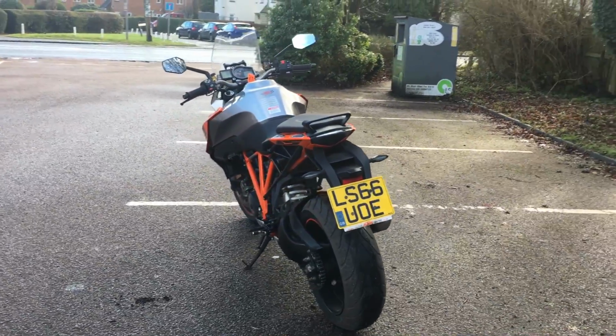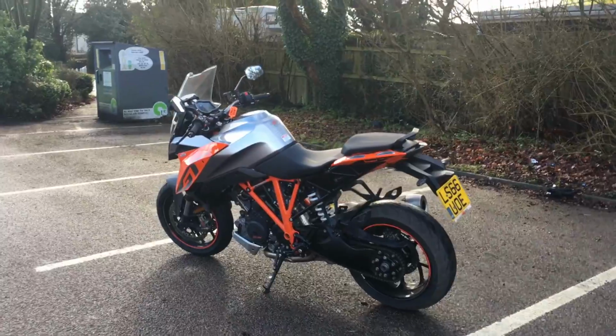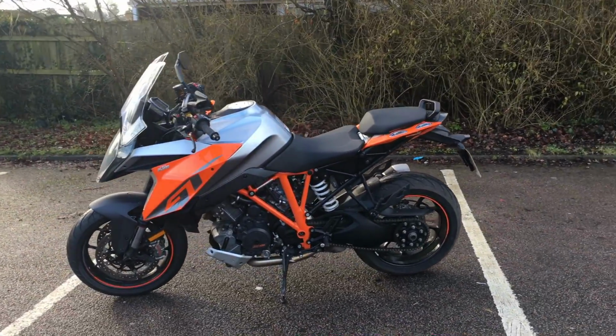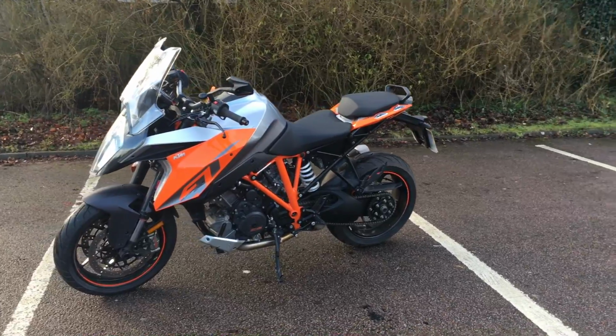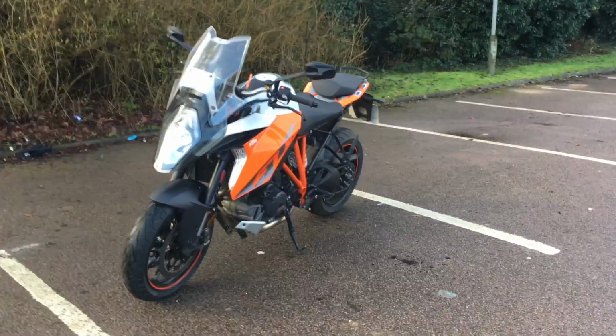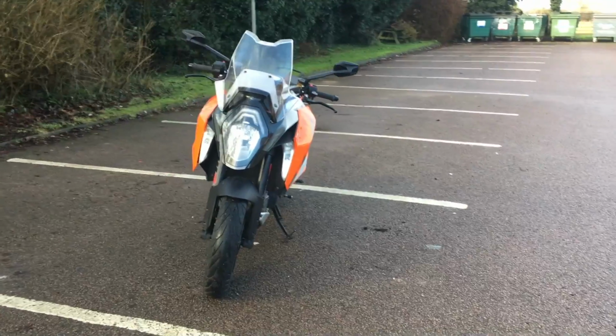In the flesh, it actually looks much better than I thought it was going to look. One of the reasons why I haven't ridden a KTM before is that I'm not that enamoured with the looks of them, but actually, this one, once you get to see it in the flesh, finishes lovely, and it just looks a beast. It's got those sort of haunches on it. It looks like a rhinoceros about to pounce, if indeed rhinoceroses do pounce. But you know what I mean.